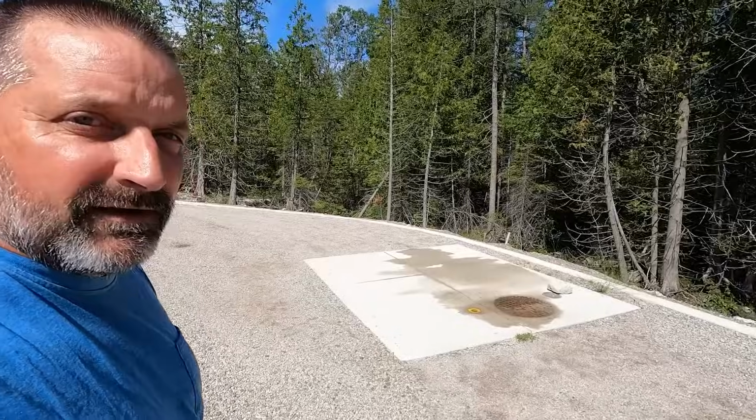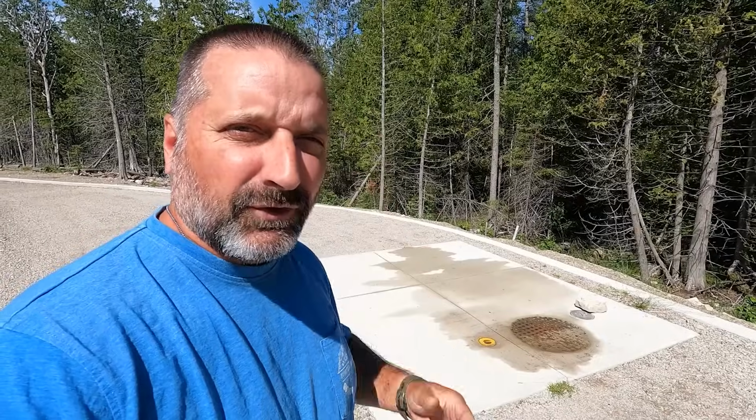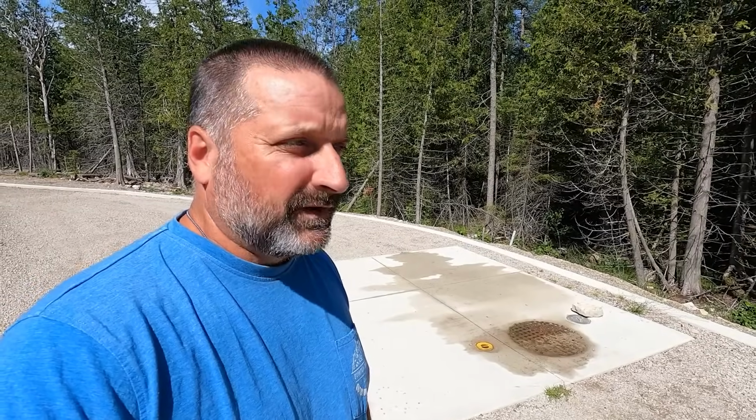The concrete around the dump spot here has no slope at all. So if there is a little bit of spillage, it's very difficult to get the spillage back into the drain. I'm not going to zoom in on it right here, but that sewer hole cover there is covered with what we'll politely call black water. And you can rinse it off, but you're just going to rinse it around. You can't really get it into the drain because the drain isn't countersunk into the ground at all. So that's a little concerning, and that's a design flaw.